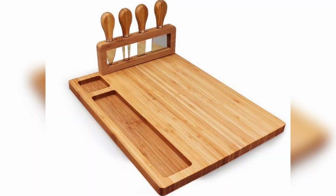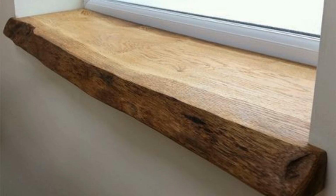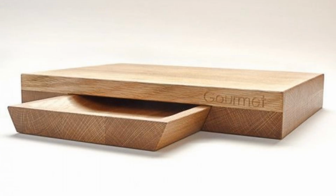As you embark on these projects, consider the impact of your materials on the environment. Sourcing locally harvested wood or using reclaimed materials not only reduces your carbon footprint but also adds character to your creations. Explore options like bamboo, which is rapidly renewable and has a lower environmental impact compared to traditional hardwoods. Additionally, using eco-friendly finishes and stains will ensure that your projects are safe for both your family and the planet.